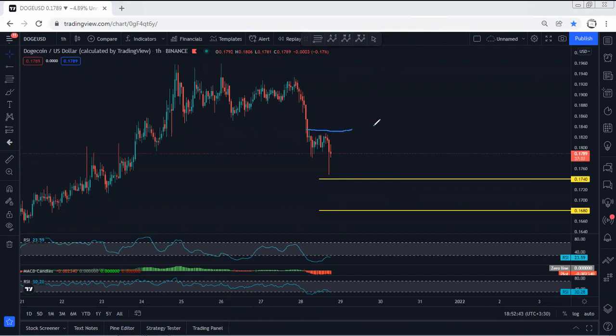Having entry above here can be an option, but the way the market is moving right now is quite volatile, so we need to be really careful, because if we put our entry above here, we want the price to sharply tag, break, and continue. If we see it's not moving, we shouldn't keep the trade more than 2 hours.